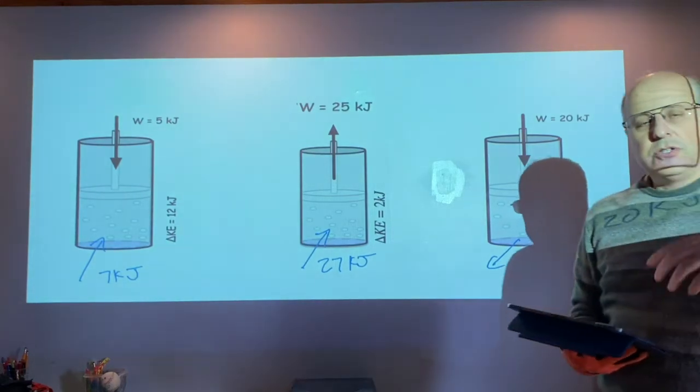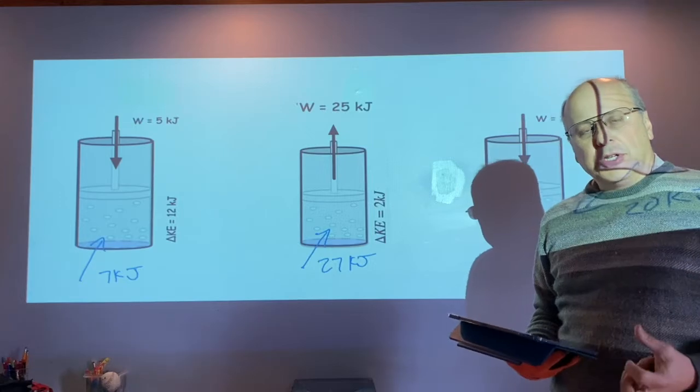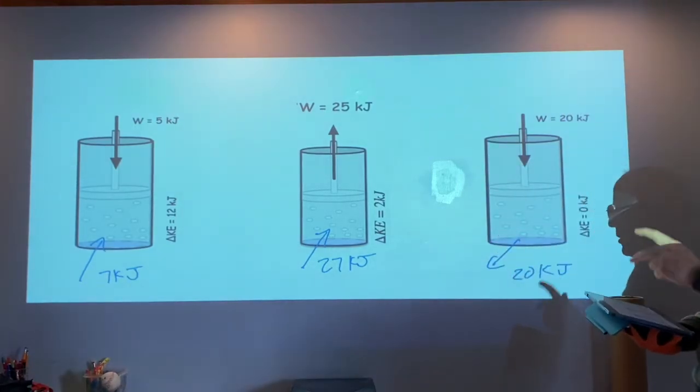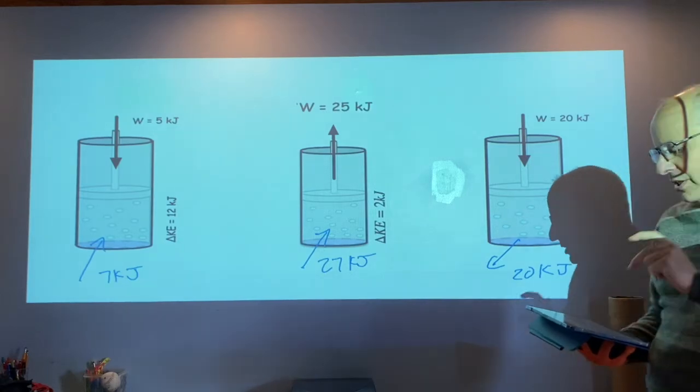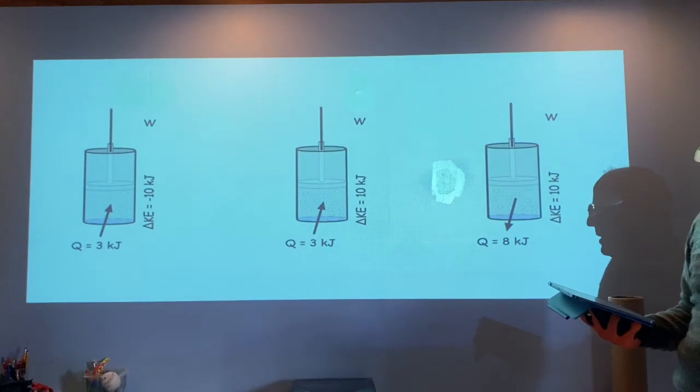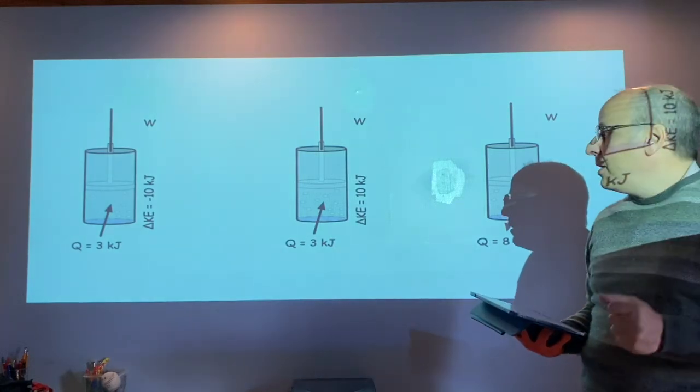All right? So these are just logic problems. You've got to look at what came in, what came out, and determine how much the internal energy changed by. Here we have work, so I'm not telling you if it came in or went out. So take a look.